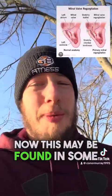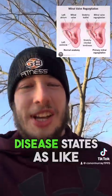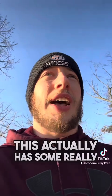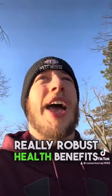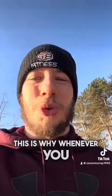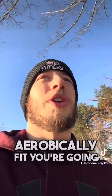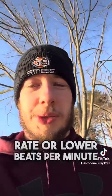Now, this may be found in some disease states as a negative adaptation, but with exercise, this actually has some really, really robust health benefits. This is why whenever you see somebody who is very, very aerobically fit, you're going to find that they will have a lower heart rate or lower beats per minute.